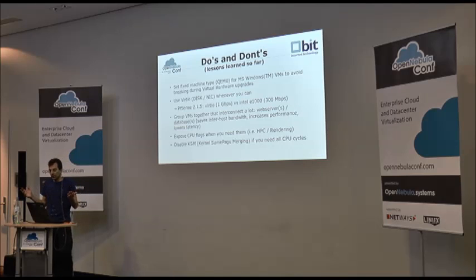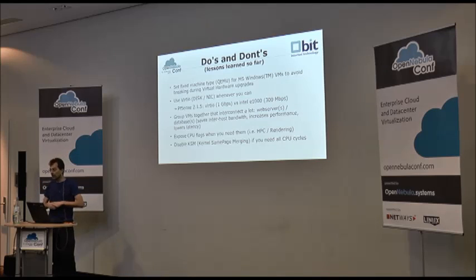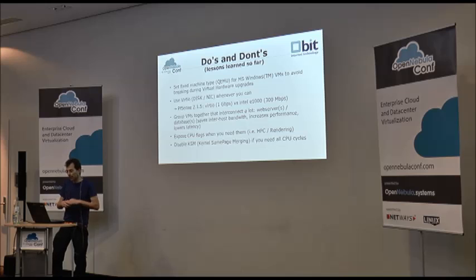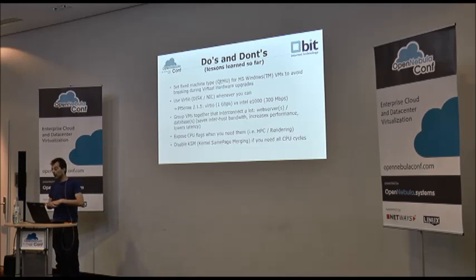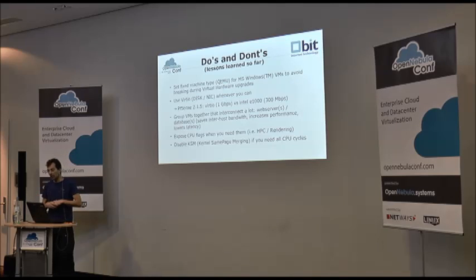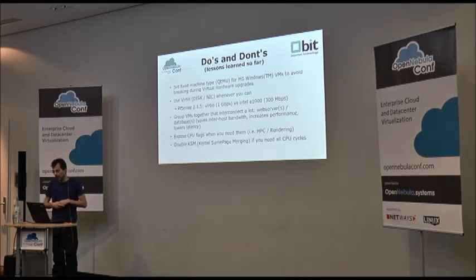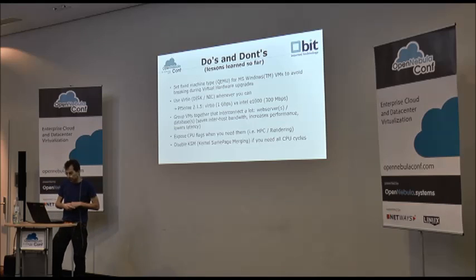Most of the times you don't want to expose CPU flags in order to avoid live migration issues between different architectures and different versions of CPUs. But sometimes you do need them, you do want them, especially in high performance clouds or in rendering. We've got a customer that is using our infra to do render jobs, and he needs certain CPU flags to be enabled. So we actually expose those flags for him, so he can make use of it.